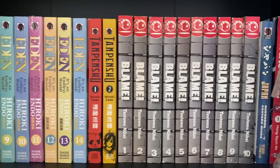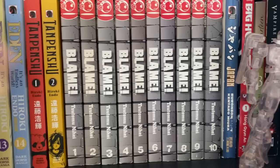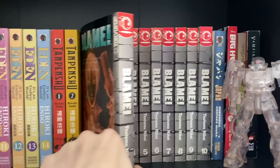Next to that, we have Blam, volumes 1 through 10, the Tokyo Pop singles by Tsutomu Nihei. This is one of my favorite sets in my entire manga collection, just such an amazing series. I know a lot of people prefer the master editions, but I just really love all the covers and, you know, the handheld size of these volumes.